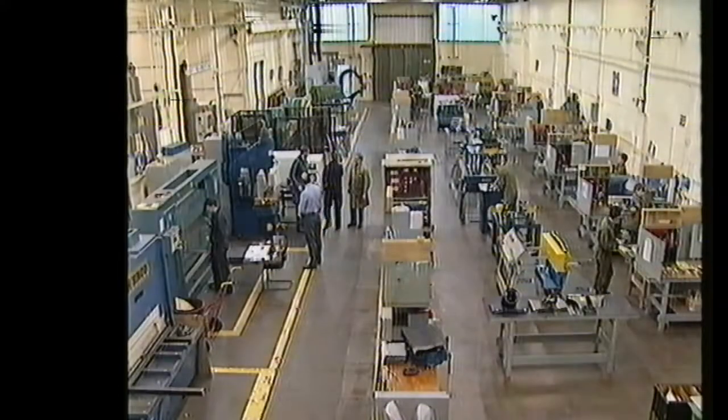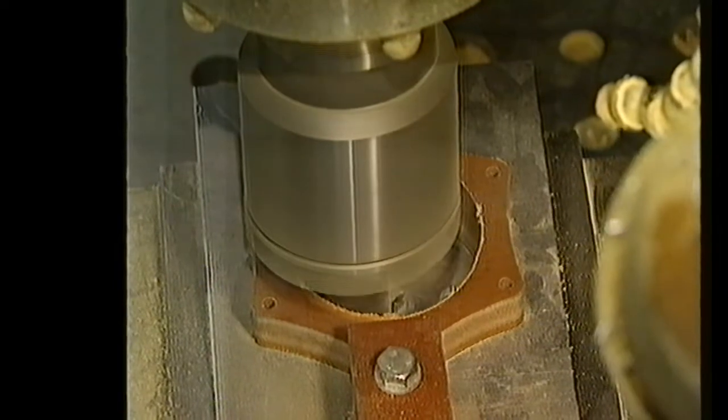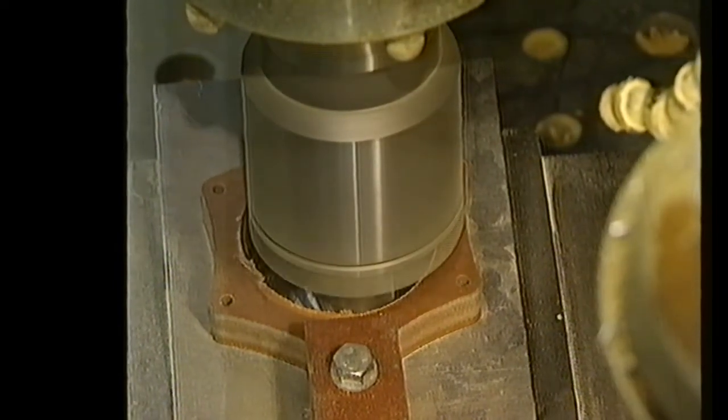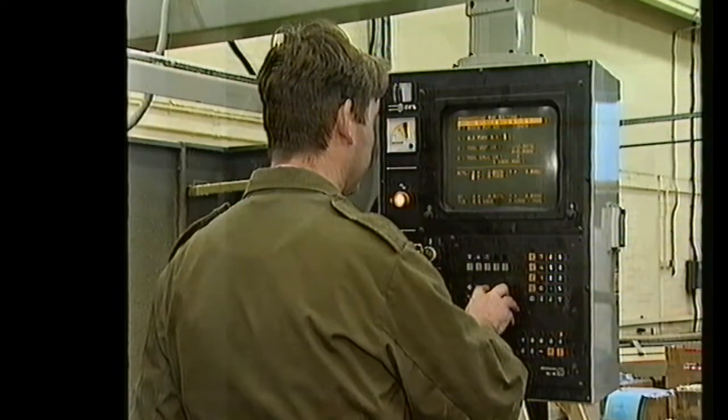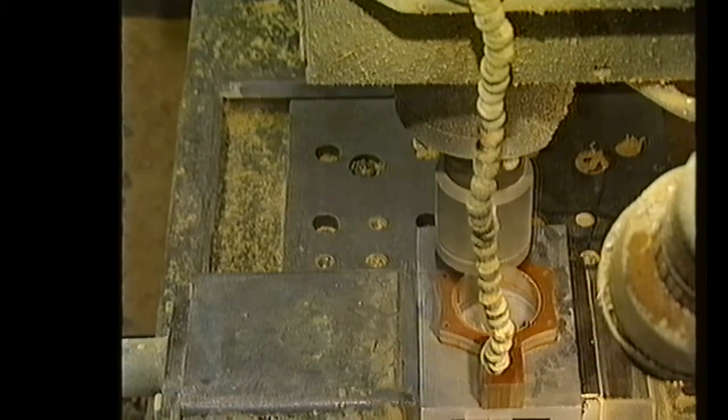St Athan in the Vale of Glamorgan is the largest base in the Air Force. Throughout the winter months, the workshops here have been buzzing. Not surprisingly, after 50 years, there are no spare parts on the shelf for the Lancaster, so everything has to be specially made, taking measurements from the original plans.